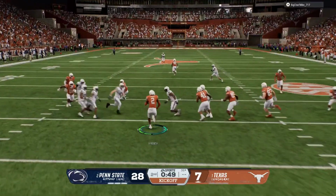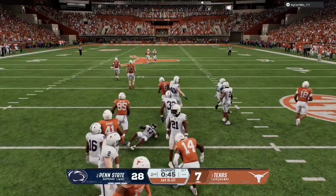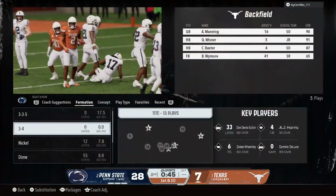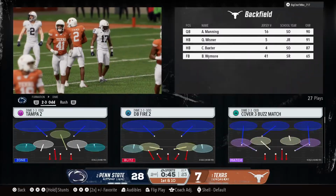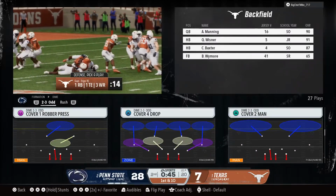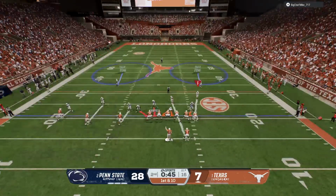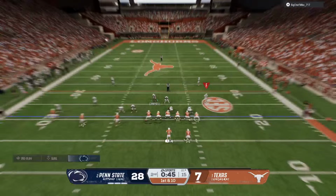And he's going to bring this one out. Not a lot of space to be found. Good hustle by the coverage team, and they stop him at the 21. Here we go. They'll try to get something on the board here in the final minute of the first half.